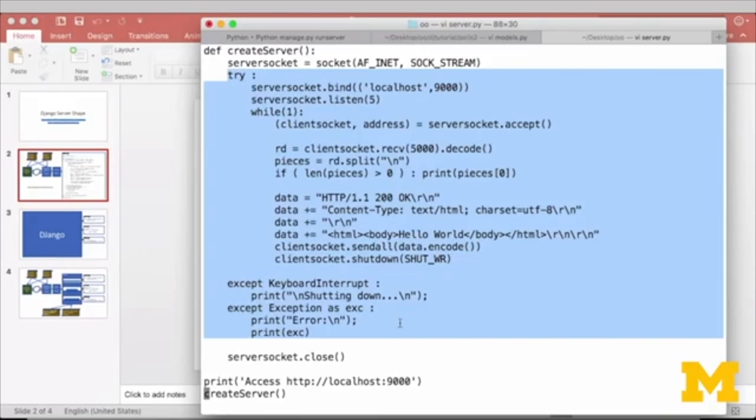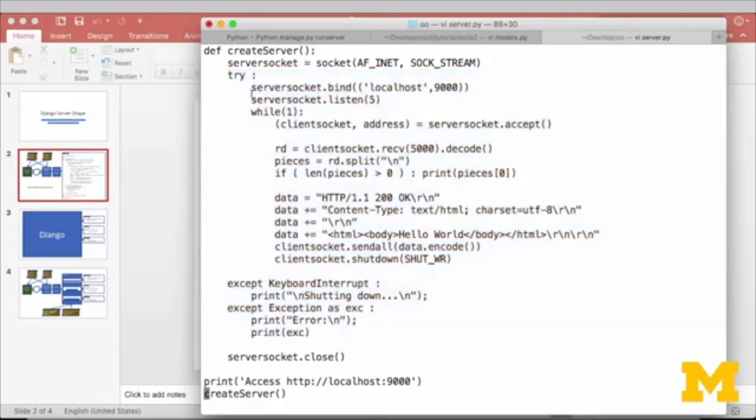You can look at it. You can play with it. But the whole goal of this code is to prove to you that you don't want to write this code. So I'll just walk through it. What we're doing is we're going to be a server, which means we are waiting for connections. And that's what serversocket.bind says, wait for a connection on port 9000. Serversocket.listen 5 means up to 5 connections.